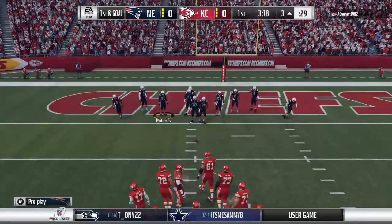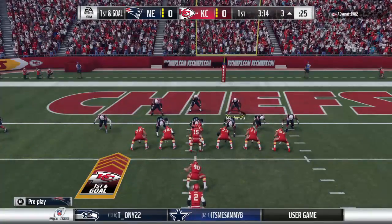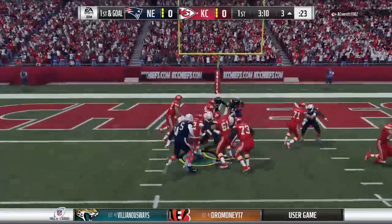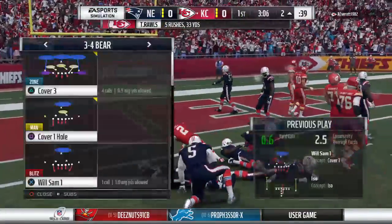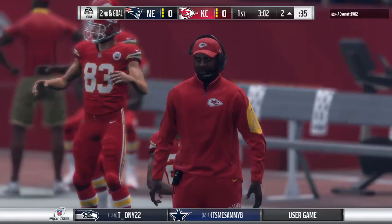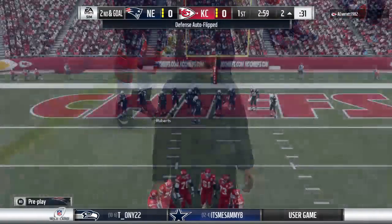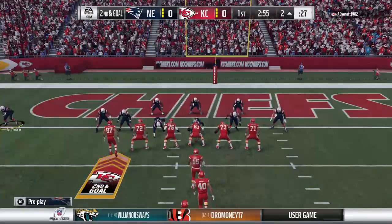1st and goal at the 3-yard line now. On the ground, rolls. Only a yard on the pickup there. 2nd and goal. Looking at this now, you got a couple more cracks here this close. Sneak it. I don't think you even go into a huddle. Just line up, snap it, and fall in behind those guys into the end zone.